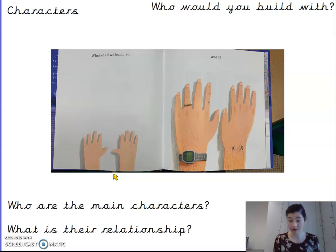Or I might build it with a friend. Maybe Miss Cook and I could build something together. What do you reckon? Who would you build something with? Is there somebody in the room or in your house right now who you think, I think they'd be really good to build with? Brilliant.